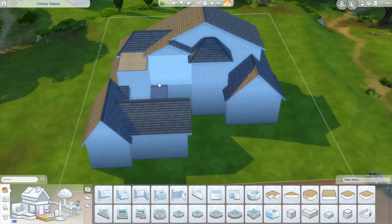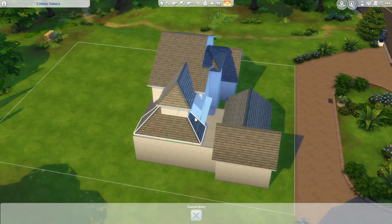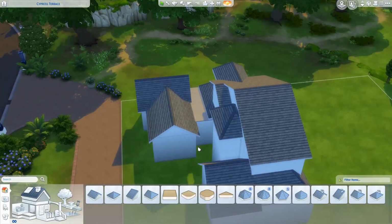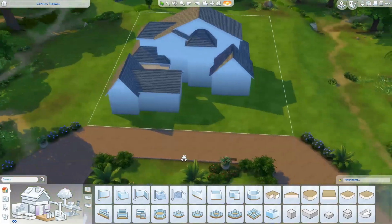This build is available for download from the gallery using my origin ID CaidilyCreates. It contains no custom content, but I do recommend turning on move objects before you place the lot just to be safe. I hope you enjoy.